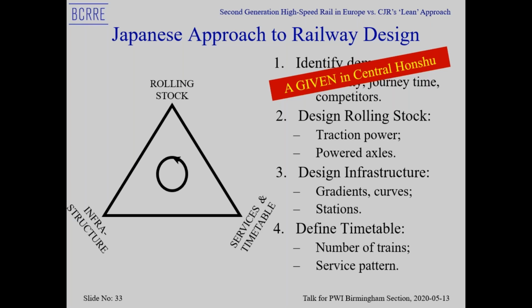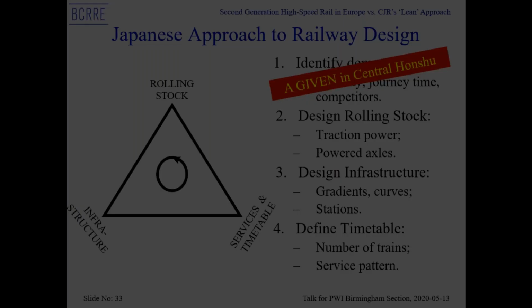So what the Japanese do is to first of all design the best rolling stock that they can with high amounts of power and a high number of powered axles. Then they design the infrastructure, and then they define the timetable. In Europe, very often we start with the infrastructure, then we define a timetable, and then we try to find trains which are able to both work to the timetable and climb the gradients which you have provided with the infrastructure. It's, to my mind, a suboptimal approach.